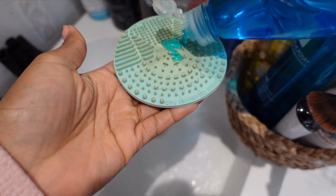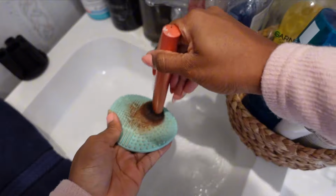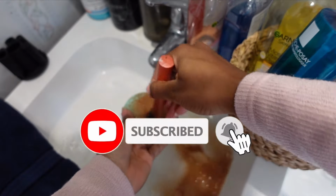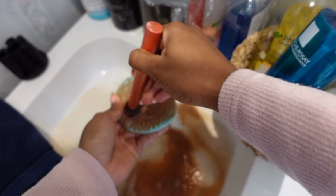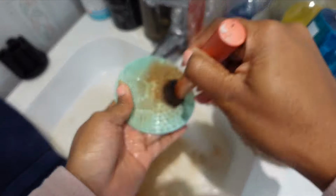Now cleaning my makeup brushes. Going in with this Dawn liquid, wetting the brush and using the brush mat to scrub it up on there. This brush here is my foundation brush actually, so it is very dramatic, very not demure, very not considerate. How dirty this is giving.